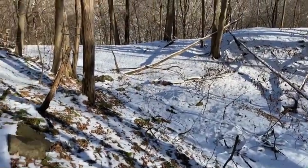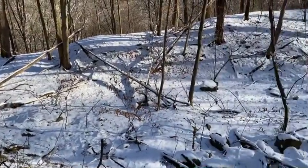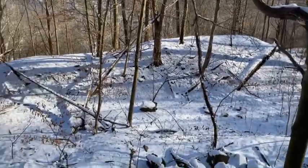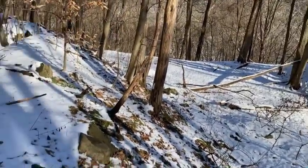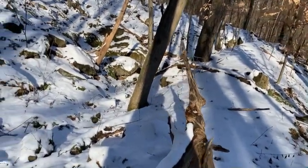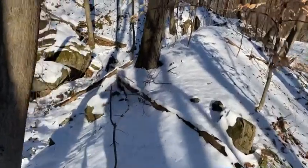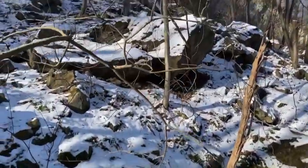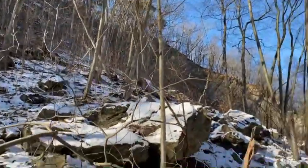Yeah, there's all kinds of places here you could pitch a tent up. I think I'd probably stay back in here behind this hill. Be nice and quiet. Unless you like the sound of water running, you could set up closer to the edge. There's all kinds of nooks and crannies up here. It's real neat. A lot of character up here. A lot of character of the land.